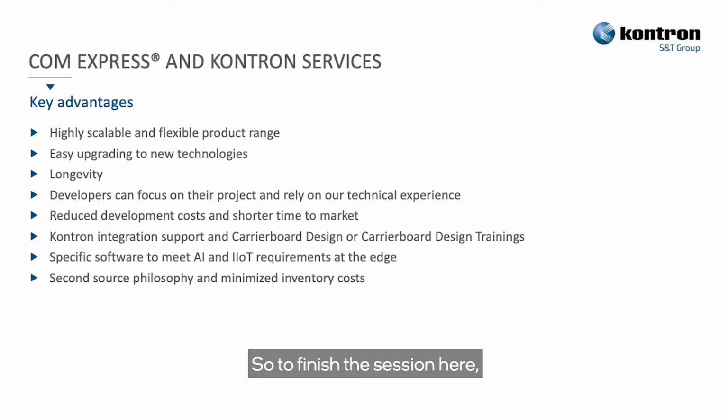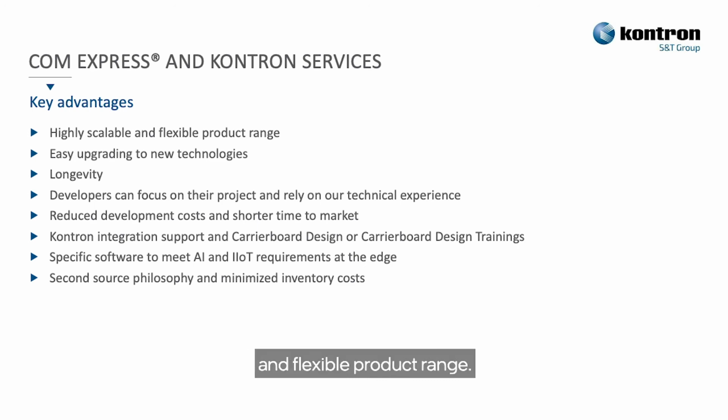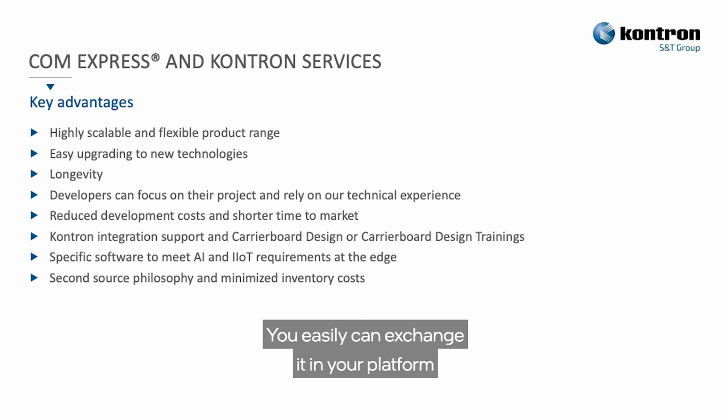So to finish the session, I would like to summarize the advantages of our modules as well as Kontron services. With these modules, you have a highly scalable and flexible product range. So you can easily scale between the different performance classes and CPU classes you need. Also, the standard module form factors offer a second source philosophy. So you're not only depending on Kontron, all our competitors will also offer similar boards. You can easily exchange them in your platform then.